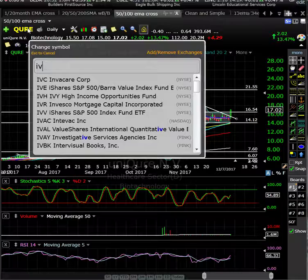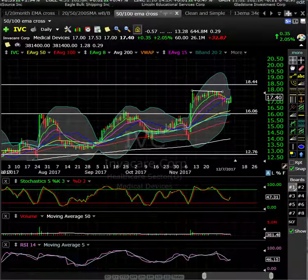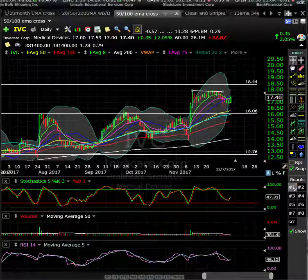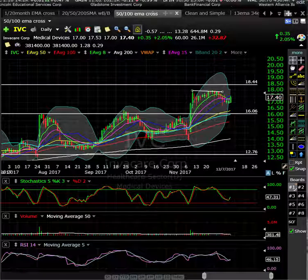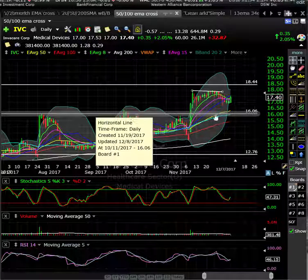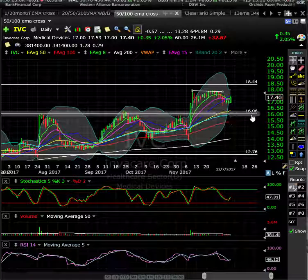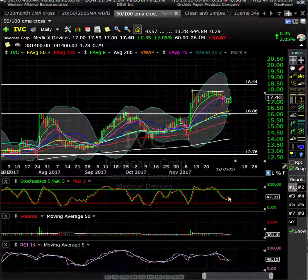IVC had some news this morning. Let's see, what are they doing? IVC is cutting some of their workforce, reducing their headcount. Looking at this one as a pullback candidate potentially for a swing to $16 or so, the 50-day moving average. Now the stochastic's curling up.